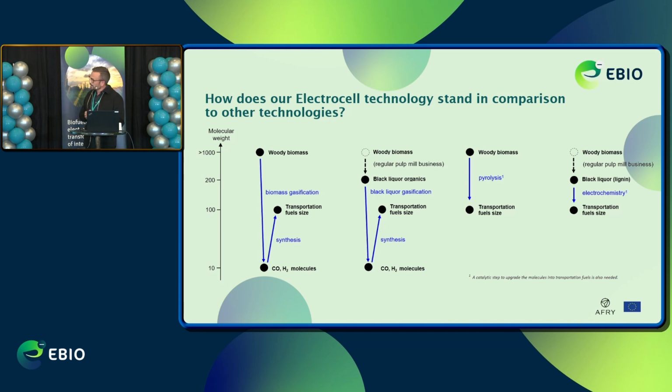The second example here is a variant of the gasification, where we more or less take a shortcut and start from black liquor. So the first degradation from the woody biomass to the black liquor has already been done at the pulp mill by the pulp mill's regular business.